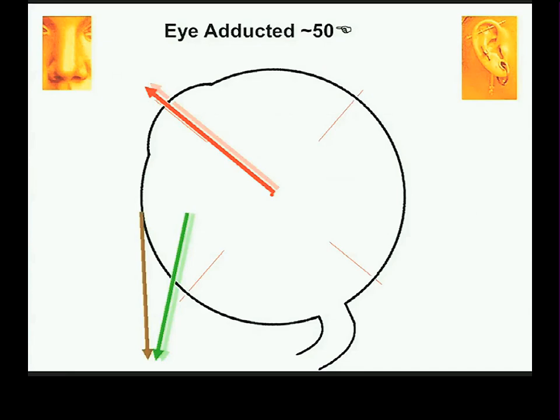Look what's happened to the superior and inferior rectus. They are now almost at right angles to the optic axis. They are almost pure incyclo-ductors and excyclo-ductors. So by adducting the eye this amount, you can turn the obliques into virtually pure elevators and depressors, and you almost eliminate the usefulness of the rectus muscles.